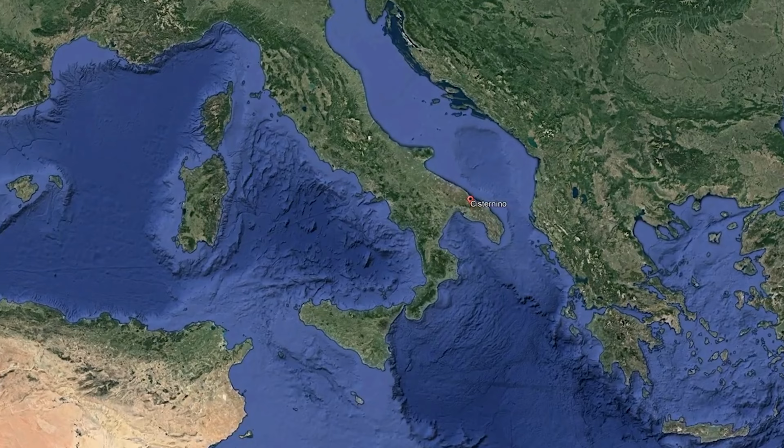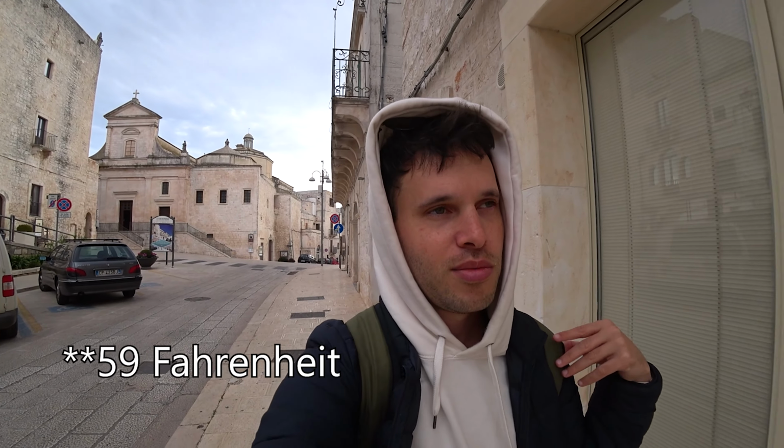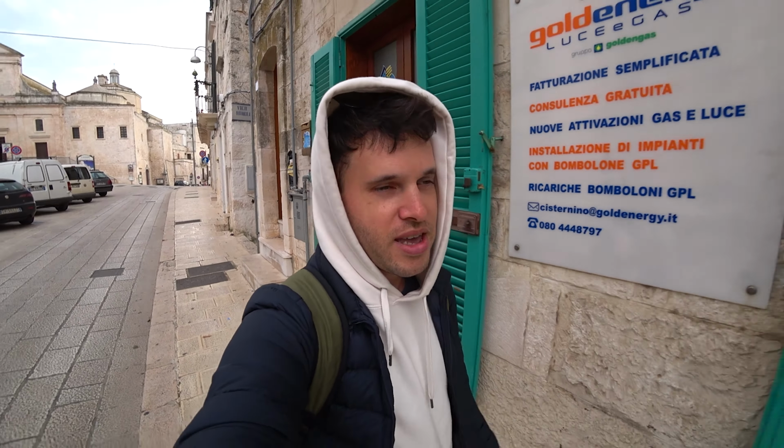Buongiorno, good morning from Cisternino, in the heart of Puglia. Today we're gonna explore a little bit the region, Puglia, drive around in the area, see maybe some Trulli, traditional huts of the region. It's a bit cloudy, but it's not that cold actually for November in Europe. It's like 15 degrees Celsius. I'll write the equivalent in Fahrenheit down below. We'll explore and find out the secrets of Puglia.